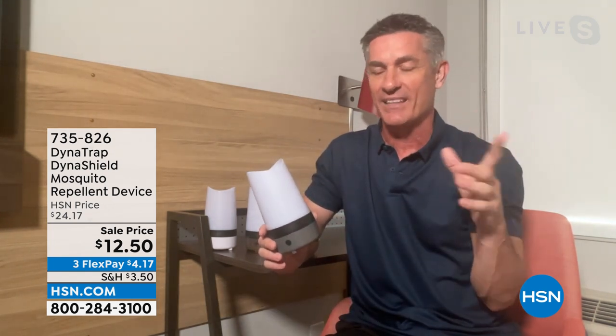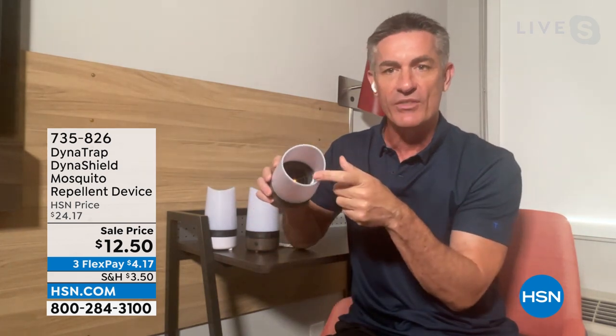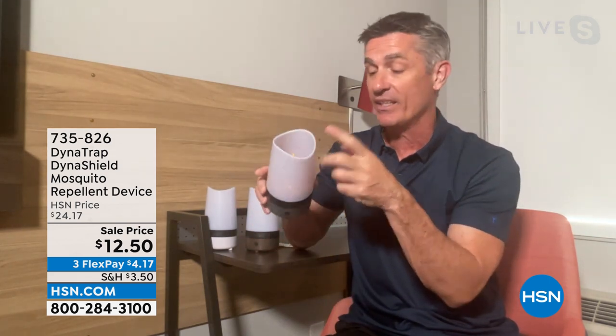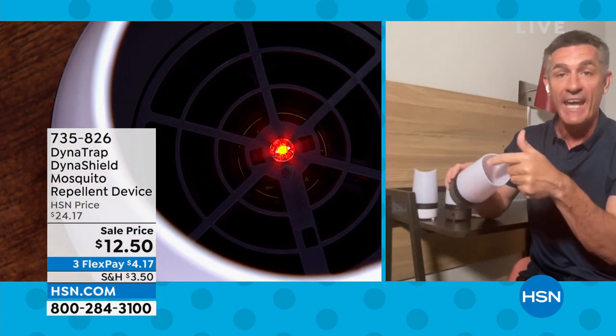Because here's what this DynaShield does. You may have tried other things like this, but what's neat about this is when you turn this on, first thing you'll see, there's a lantern. So you can see the lantern in there. So that's nice, as you mentioned, as a centerpiece. But then there's also a fan in there.